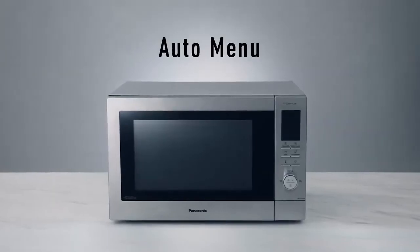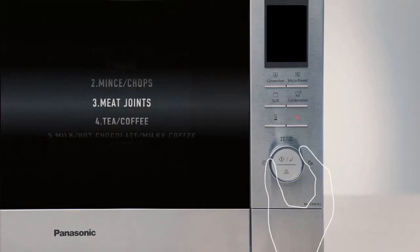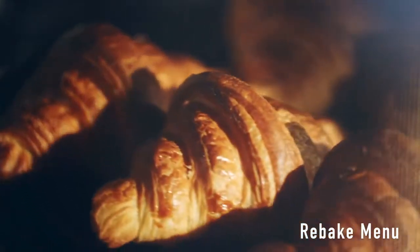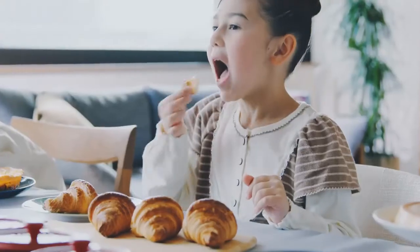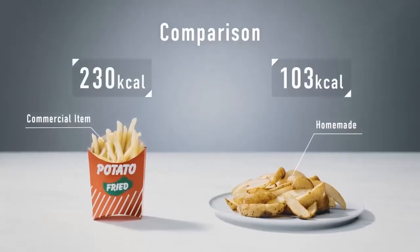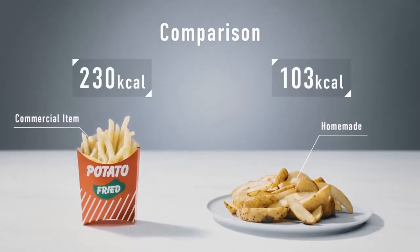Auto menus. Panasonic ovens now come with advanced auto menu options to make cooking more convenient. With our special rebake menu, even bread that's been in the cupboard for a few days will taste fresh baked. We all want our children to eat healthily. The Panasonic Junior Auto Menu can help.